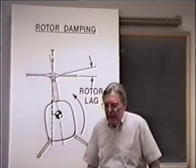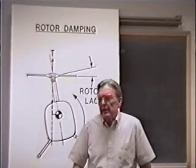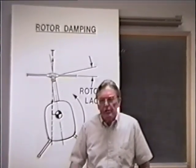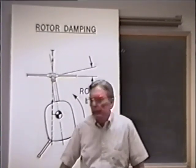And frankly, if we didn't have damping in both airplanes and helicopters, they would be so sensitive that a pilot would not be able to fly them. It's that damping that slows things down, limits things, and makes them controllable for the pilot.